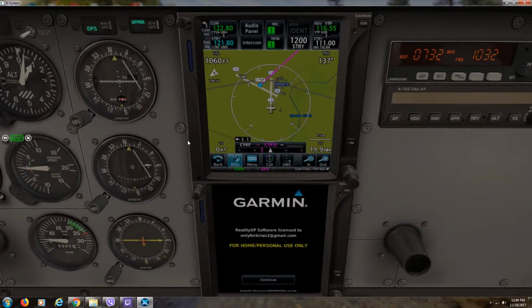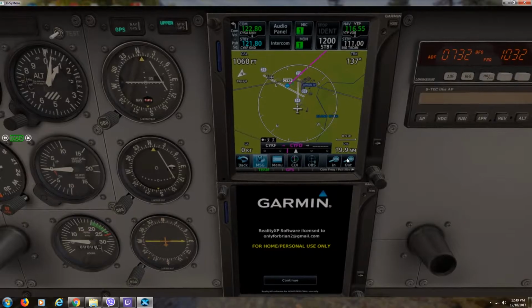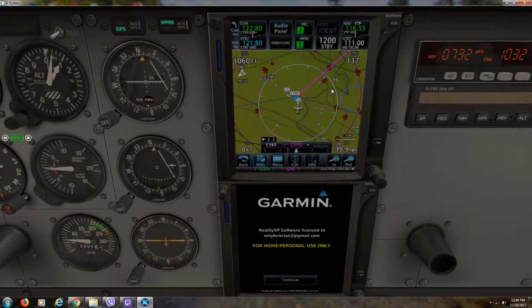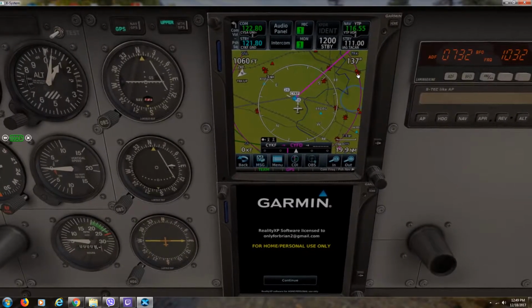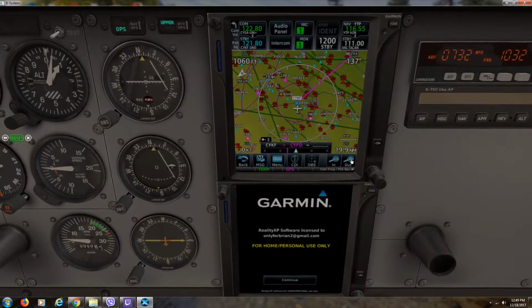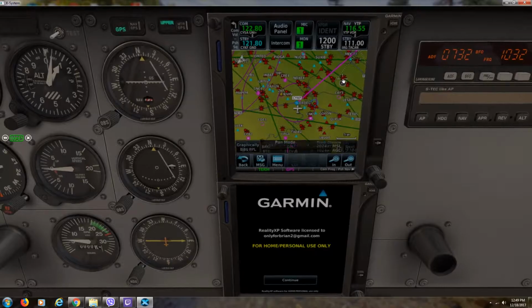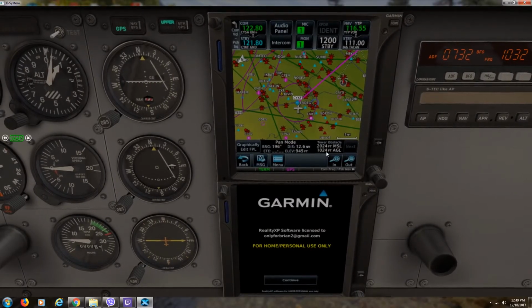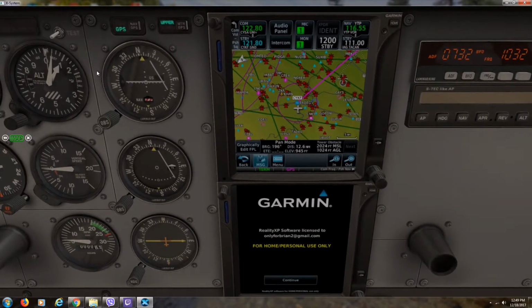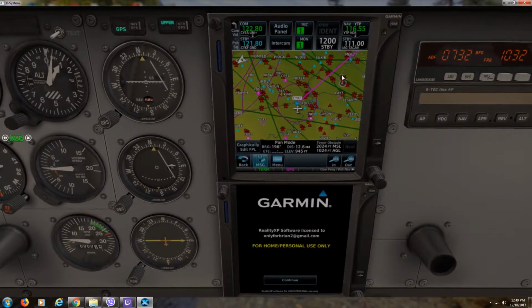And if I go to this GTN, what I really like about it, if I back out, see all these red things? Those are buildings, towers, radio transmission lines, radio towers. For instance, here's a high one. If I click on it, that thing is over 1,000 feet above ground level. So I'm at Kitchener, which is 1,000 feet above sea level, so I've got to be at 2,000 feet on my altimeter to miss that thing.